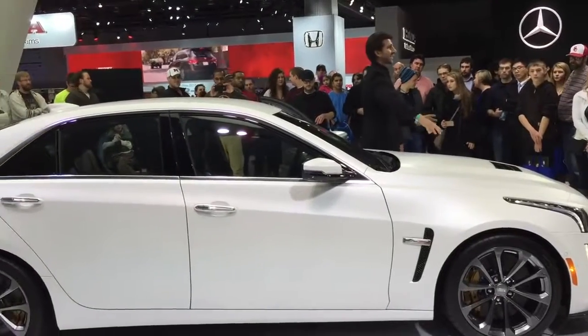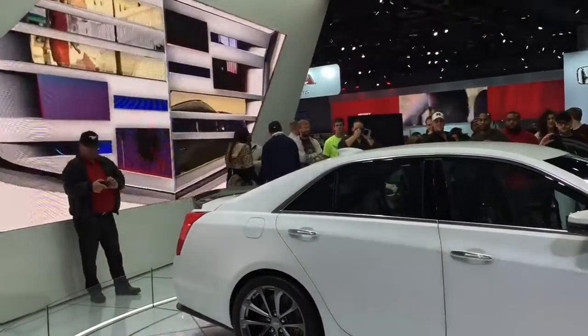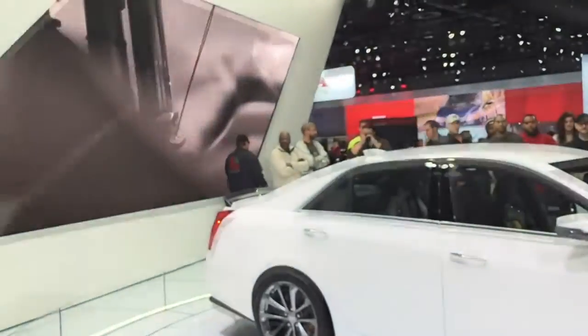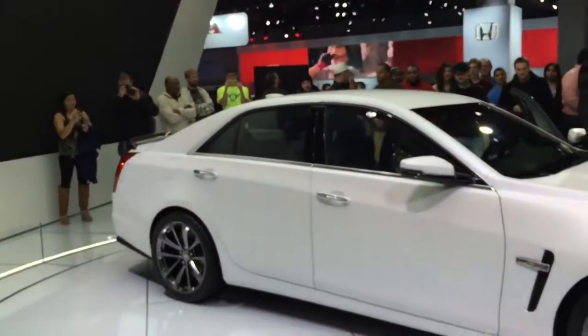Now we're looking at a couple other features on the outside of the car that I didn't mention. The Brembo braking system. If you look at these rotors on the inside, these big plates where these big gold calipers are sitting. It's a thing of pride for everyone to be a part of Cadillac and a part of the CTS-V series for this year.